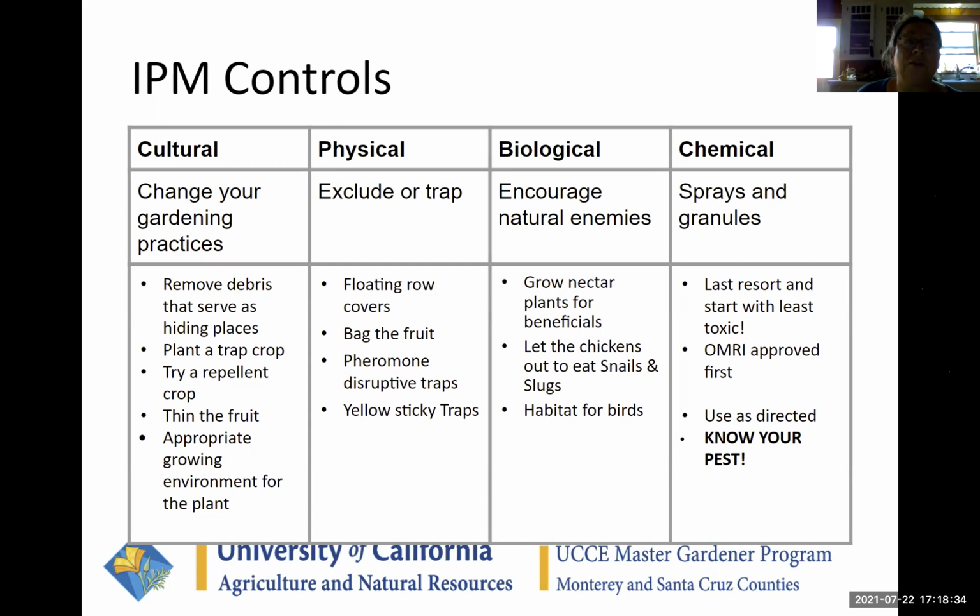Pheromone traps. These are nice to use if you put them out at the right time. They usually have a hormone that attracts the male, thinks there's a female in there, and you'll get them trapped and stuck in there, and hopefully you'll have less multiplication of the bad insects using those. And yellow sticky traps are a good physical barrier too. They're attracted to the yellow and it's sticky, and you'll find all kinds of interesting bugs when you use those sticky traps in your garden.